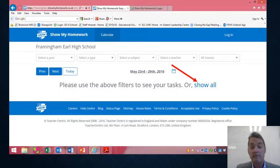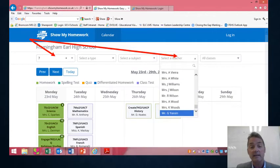You have filters across here, so you can select which year, what type of homework, what subject, the teacher, and then which specific class. And then underneath, it will show you all the different homework that has been set for that year group by that teacher or that subject. It shows it on the day that it's been set, and it allows you to see how much homework your son or daughter has at any particular time.